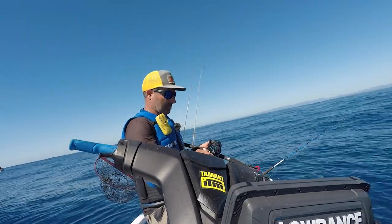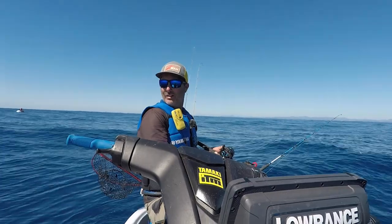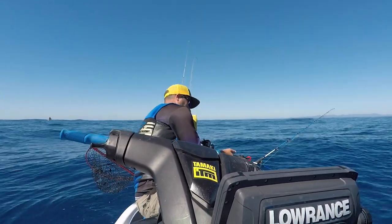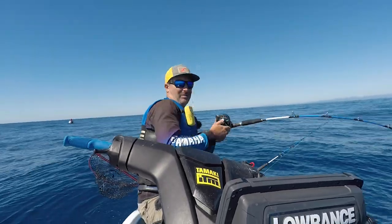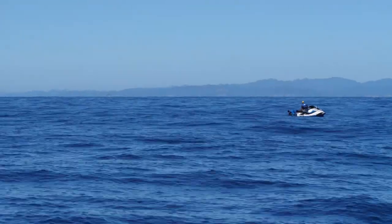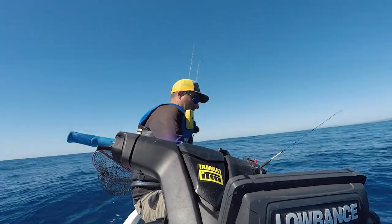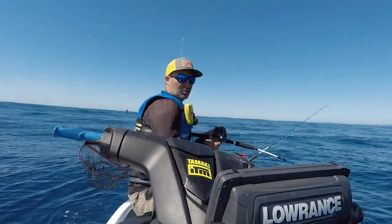Here we go, I'm hooked up to a nice one. Oi! This is a nice fish. I've got the drag almost on the stop of the Saltus 35. And it's still pulling string.